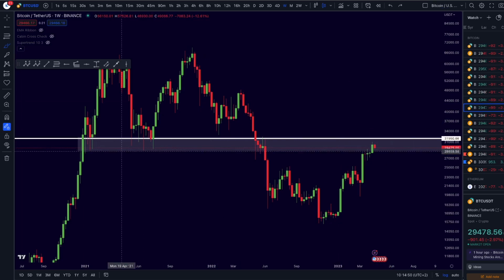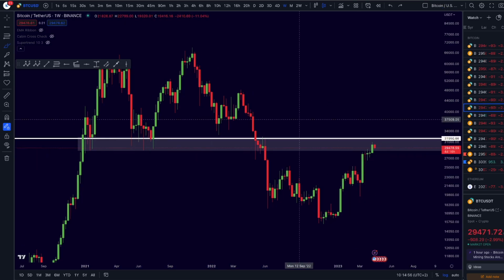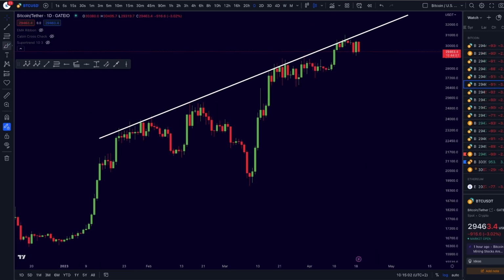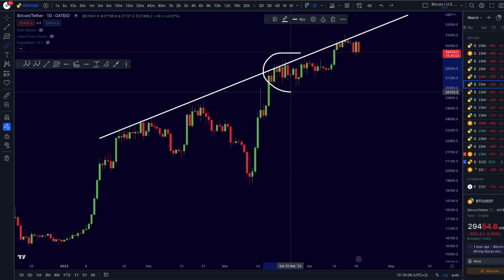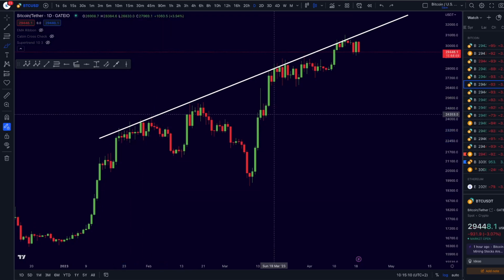Well, we are hitting one of the most important resistance levels right now, and I do not expect we are going to be breaking this resistance level in just one try. And at the same time, we are also hitting this massive resistance level right here, and in the previous times, we did get major rejections coming in from this level whenever we did hit this level.